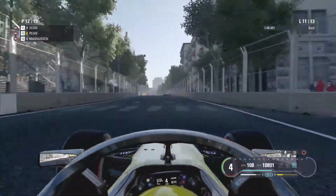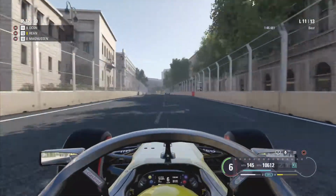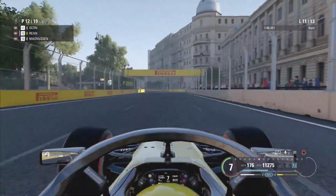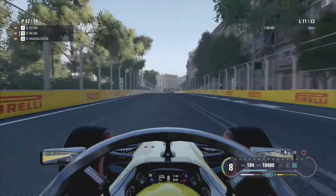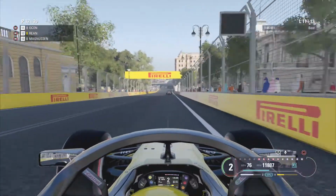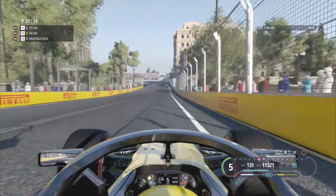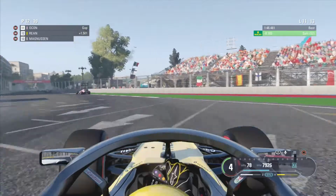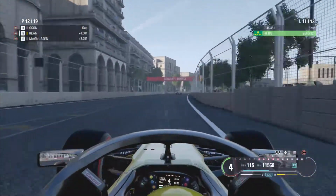Here we go. Come on. Samreen could be... I know it looks like he's far here, but Samreen could close up onto Esteban Ocon's rear wing in moments here.